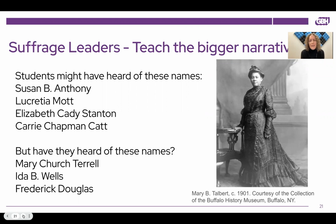But what about these names? Mary Church Terrell, Ida B. Wells, Frederick Douglass as a suffrage leader for women's right to vote. Mary Talbert, for example, was a civil rights leader, and that's who those images are of. And she was one of the leaders with the early NAACP.